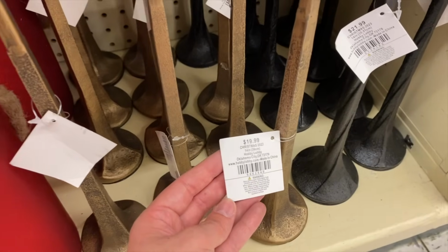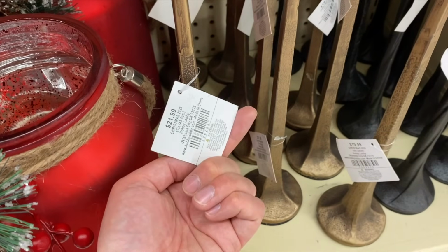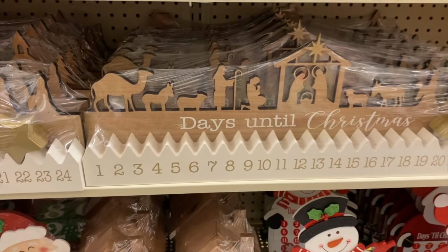And I love these. The gold is really beautiful. And I love the black. You guys know that black candlesticks are a staple in my home. I love these. And these were really good prices also.